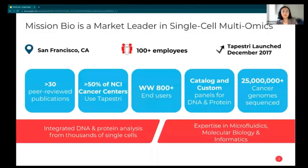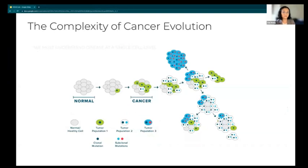Here, I'd like to provide some brief background about Mission Bio. We are a late-stage startup in rapid growth with more than 100 instruments worldwide. Since launching the first instrument back in December 2017, we have more than 30 peer-reviewed publications, and over half of the NCI Cancer Institutes are using our technology. Worldwide, we have over 800 end users, offering both catalog and custom panels, for both DNA and protein. Our platform offers an integrated DNA and protein analysis, and our team has expertise in microfluidics, molecular biology, and bioinformatics.